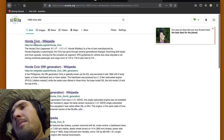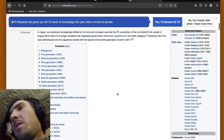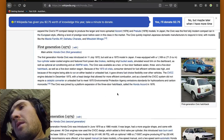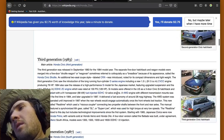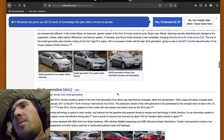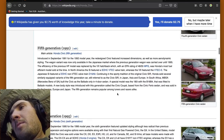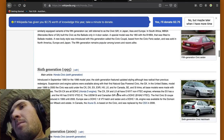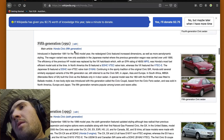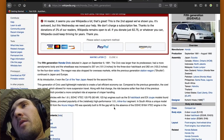1992 Honda Civic. The legend. I had a Honda Civic. I crashed it. It was a four-door, 2003, I believe. Amazing car. Great car. I love that car. I've always loved the hatchbacks. I always wanted a Civic hatchback. Let's see. This must be the fifth generation we're talking about, 1991. Wow, they got entire articles just dedicated to each generation. That's how big the Honda Civic is.